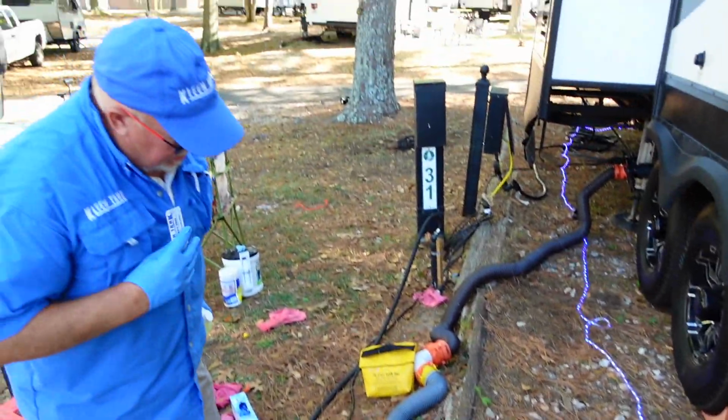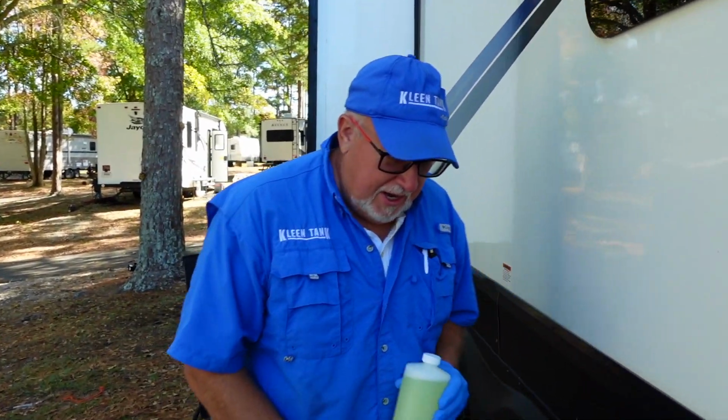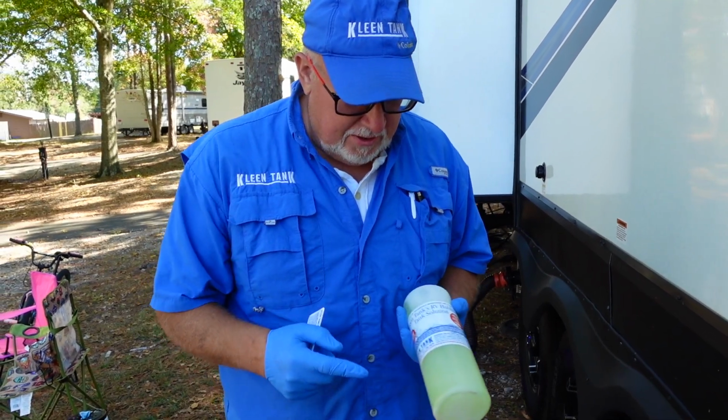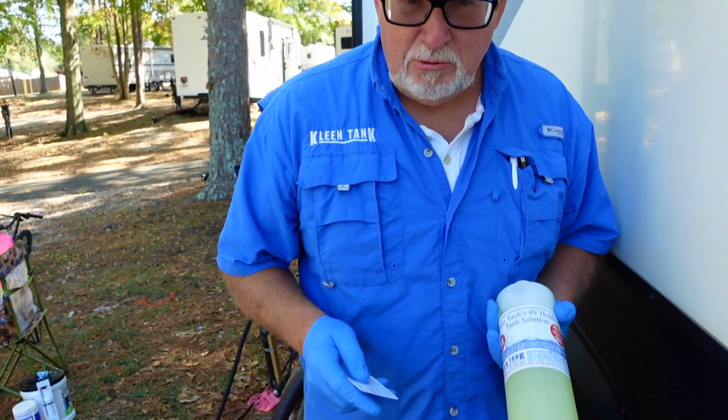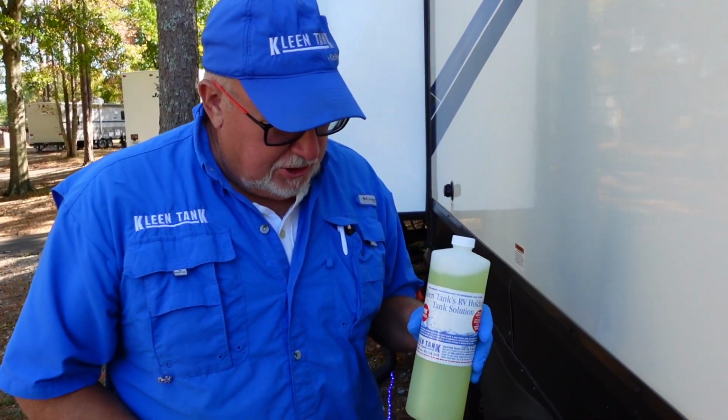Every RVer, including me, wants to put something in their tanks. I understand that, and so we've come up with this concoction. It's something you've doubtless heard about. It's a mixture of Calgon and Pine-Sol. Calgon and Pine-Sol does 2 things.